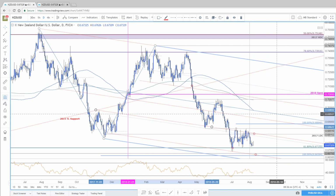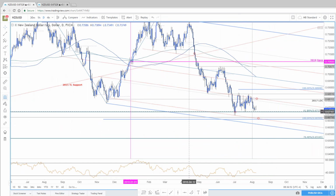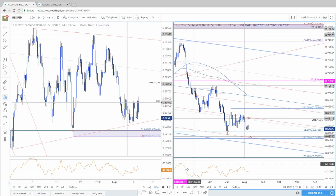The play is, if we get a drive lower, to look for exhaustion down here. If we break sub 66.60, sayonara. This lower parallel hasn't really been in play. You could get a bid there somewhere near 66, but at the end of the day, you're really at risk for a steeper decline if you break that 66.60 barrier. So those are some key levels to keep in mind for Kiwi as you head into the release.